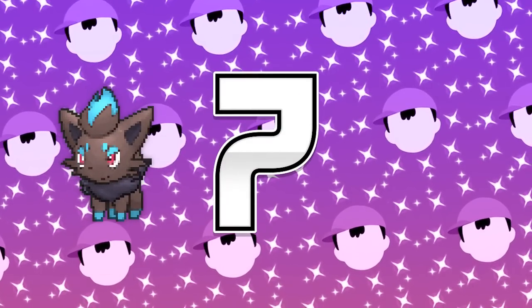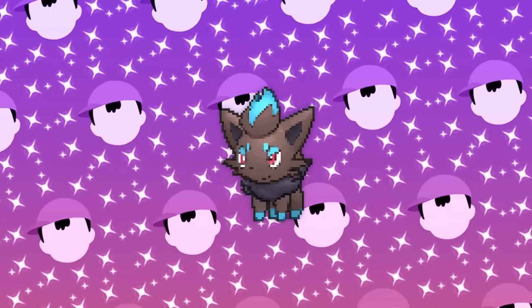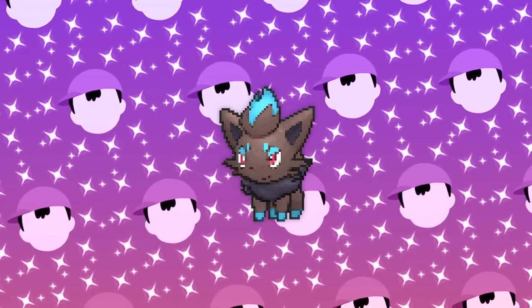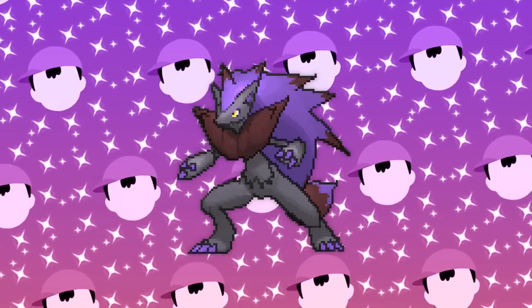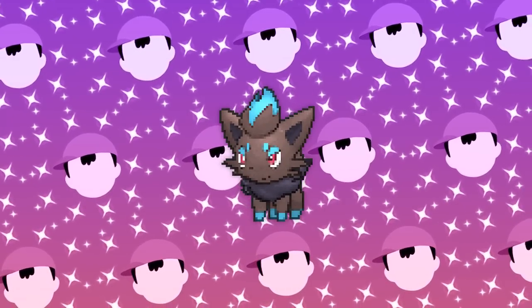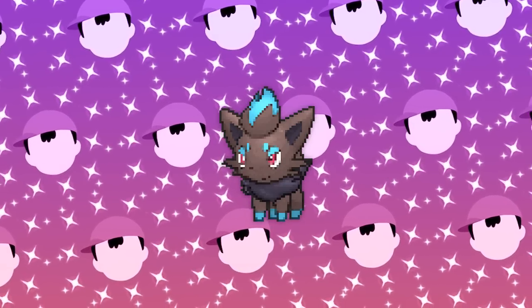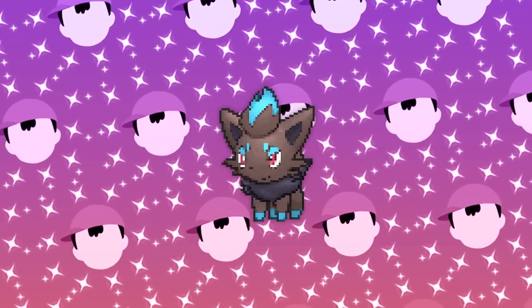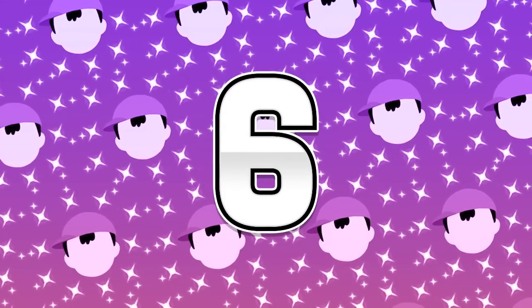Zorua. From all I've seen and heard, Zorua is just sort of well regarded as a pretty decent shiny. Don't know if I can say the same for Zoroark though. Jesus Christ! Oh God, what is that? In general, Zorua's shiny I personally enjoy because it's not trying to do a whole bunch with Zorua. It's just making some subtle changes that are also good changes. Just look at it.